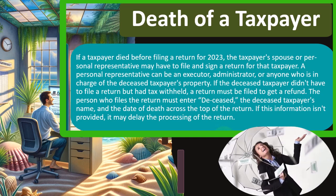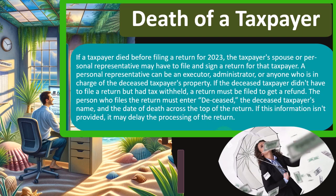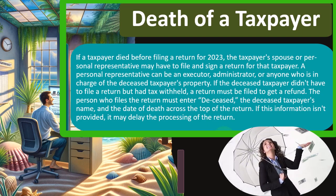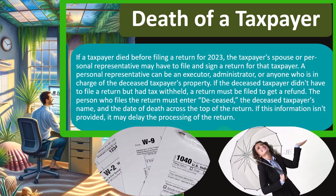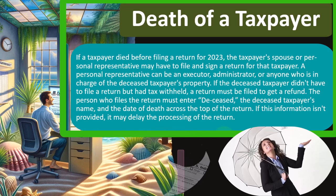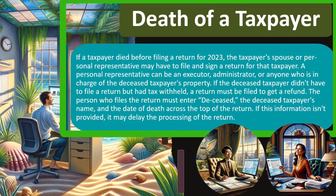So if the deceased taxpayer didn't have to file a return but had tax withheld, a return must be filed to get a refund. Clearly, if there were withholdings, you still have to file the return. They had W-2 income, they withheld money from the W-2 income, they might not owe any tax in the year of death because they didn't earn as much money, but even if you're below the threshold where you don't have to file in terms of income, you may want to, because they may need to get the refund of the money that was withheld from the W-2 income.